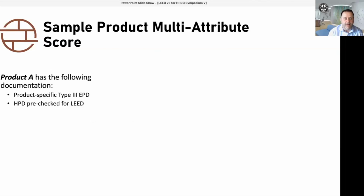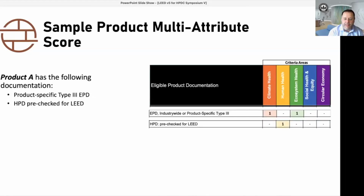Let's say we've got a product A. This is a very simple example. There's lots more complexity we can add, but a product A has the following documentation. You've got an EPD and an HPD. Very common. Again, these are widely available now in the marketplace. You would look at that and say, okay, an EPD, it shows up as getting a level 1 under climate health because it's got a disclosure and a value for the embodied carbon, and ecosystem health as well because of all the other impacts that are disclosed in an EPD. And then for the HPD, you're getting that disclosure credit for the human health category.